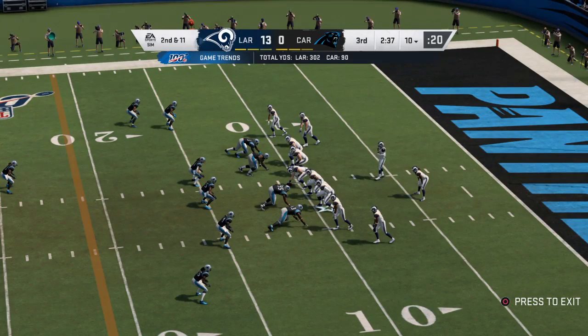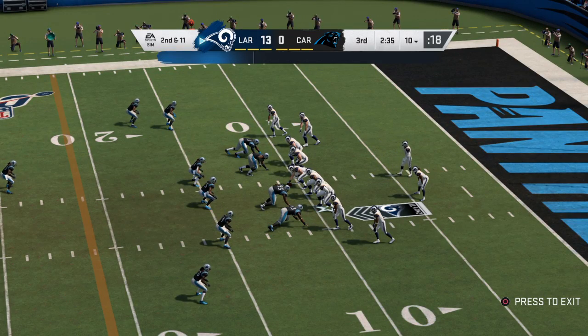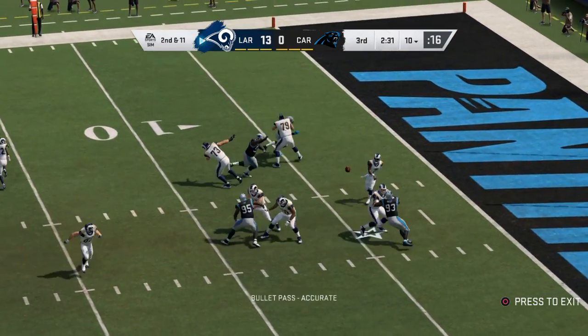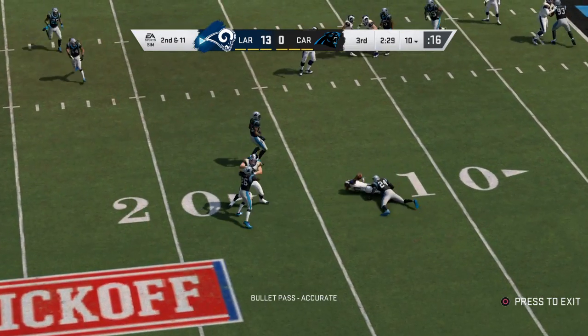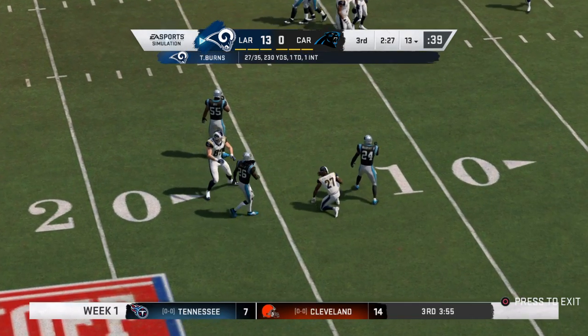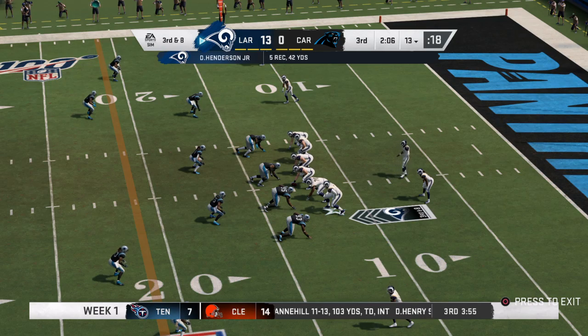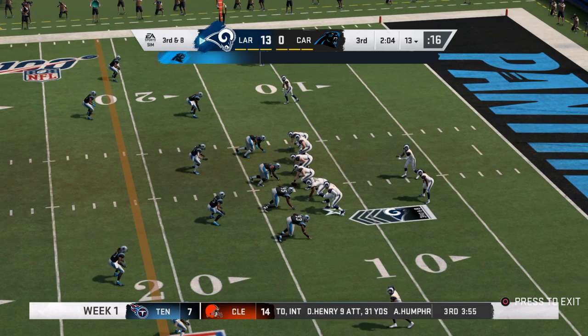After the loss to start out, here's 2nd and 11. It's a party now. Operating from the gun, Burns. That's taken in by Henderson. And they'll bring him down right around the 13. Give him 2 yards on that play, and that'll make it 3rd down.